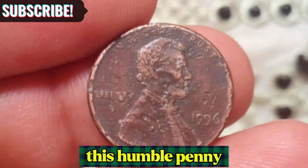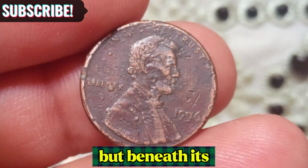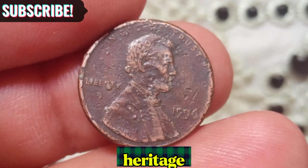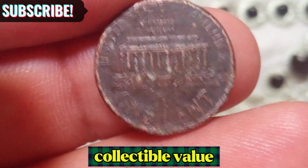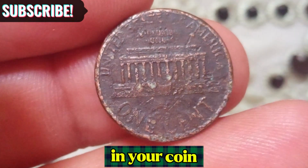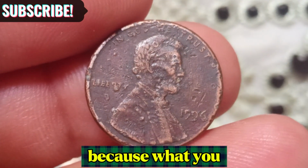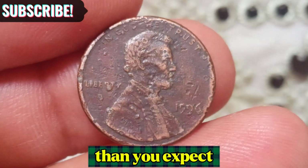This humble penny might seem like just another copper piece in your pocket, but beneath its surface lies a fascinating tale of American heritage, economic evolution, and collectible value. Whether you're a seasoned numismatist or just curious about the change in your coin jar, you'll want to stay tuned until the end. Because what you think is just 1 cent could be worth a lot more than you expect.